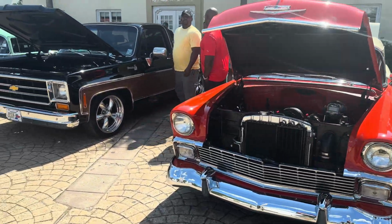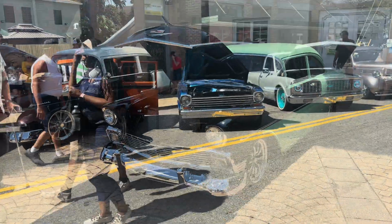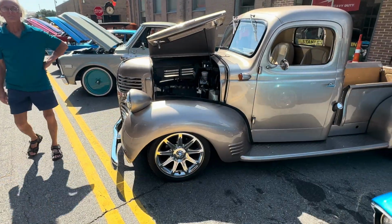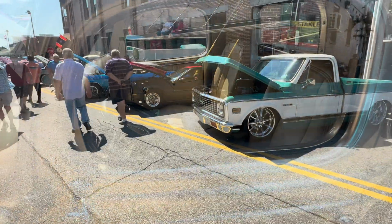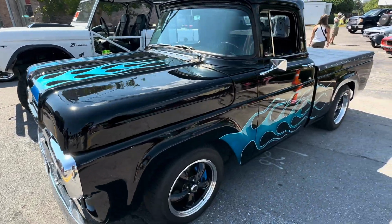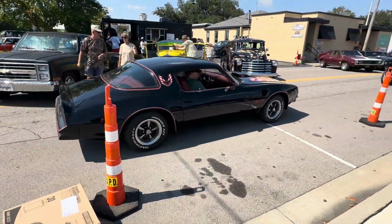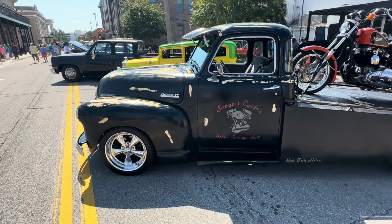Okay, now I'll cross back over the street, back over to the block party over here in downtown Biloxi. Okay, here's another street I haven't been down yet. And the wind is getting up, so I apologize if it's getting noisy on the video there. Check out this old Dodge truck right here. Here's a 1960 Ford pickup. Got this blue flame job on it here. Got aftermarket gauges in here. That's a nice looking setup right there.